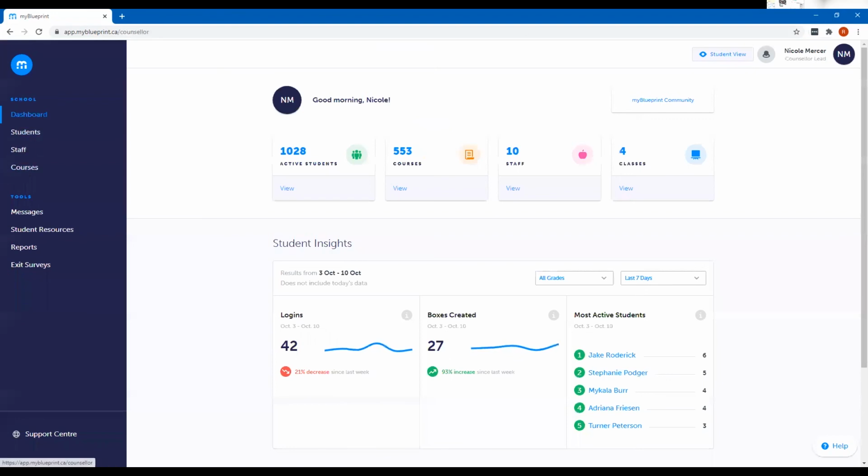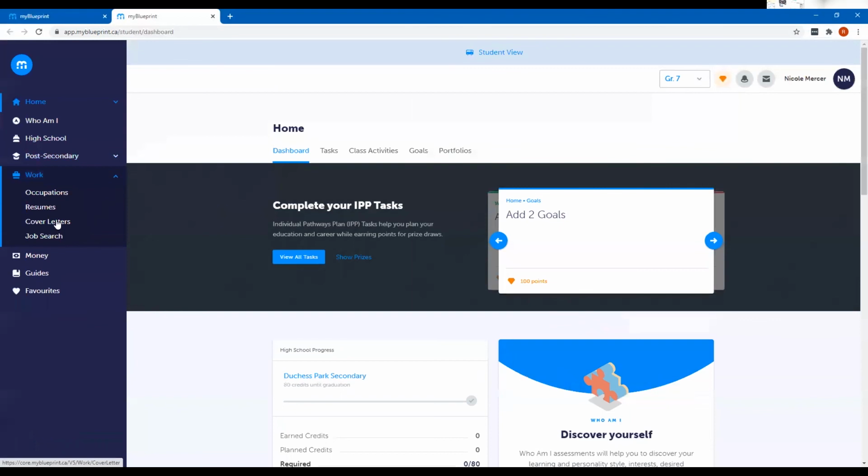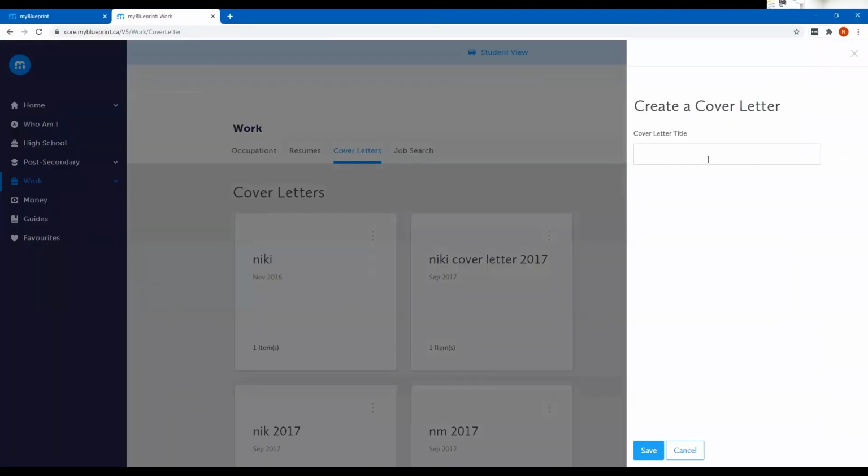Log in again. Bear with me for a second here. Hopefully I get in quicker this time. We are going to go into the cover letter builder. Okay, so we're going to go into work, cover letters, and then we'll be in the cover letter builder. You're going to see that I've kind of fiddled around here a lot, but what you're going to do is go into add cover letter and create a cover letter for a targeted job that you don't necessarily have to apply for. If you have any questions figuring out what a targeted cover letter is as well, you can come see me and talk about that.